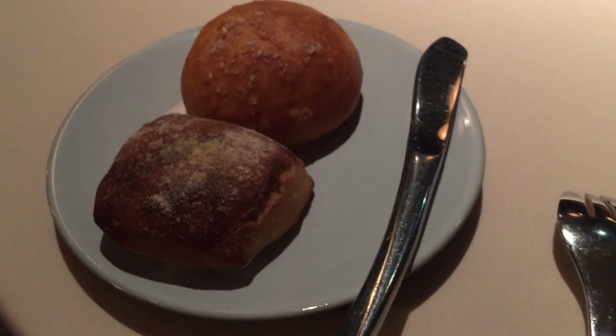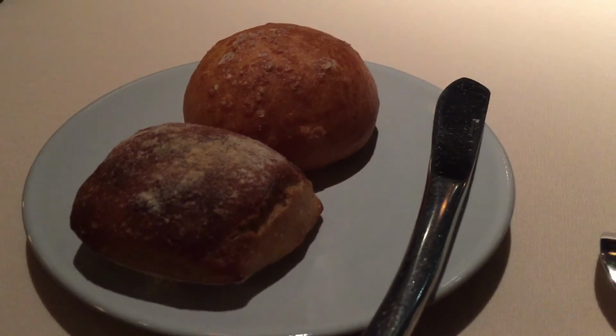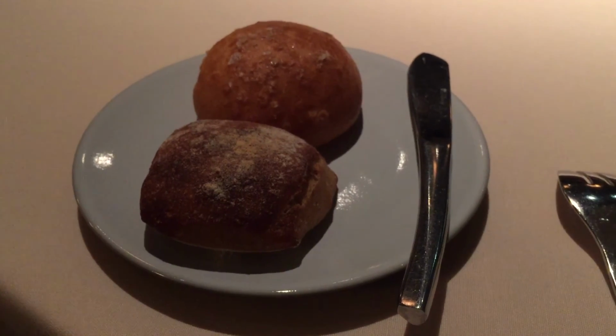Next up was the bread. I like everything except the sourdough bread, which was kind of doughy on the inside. The butter was very fresh, smooth, and sweet, and probably some of the best butter I've ever had in my life.